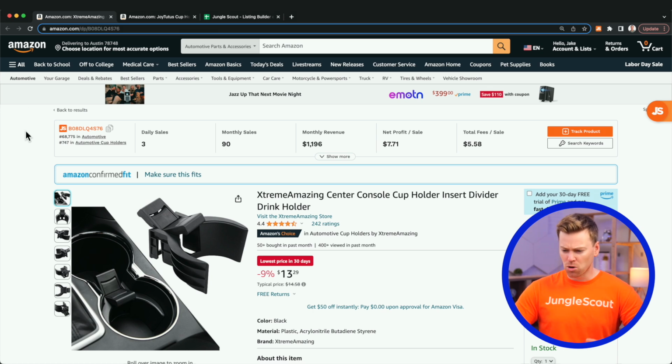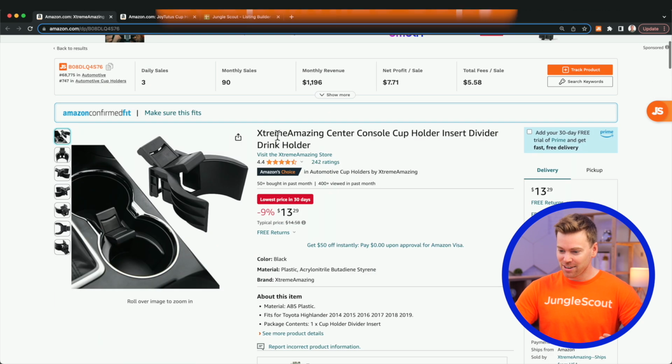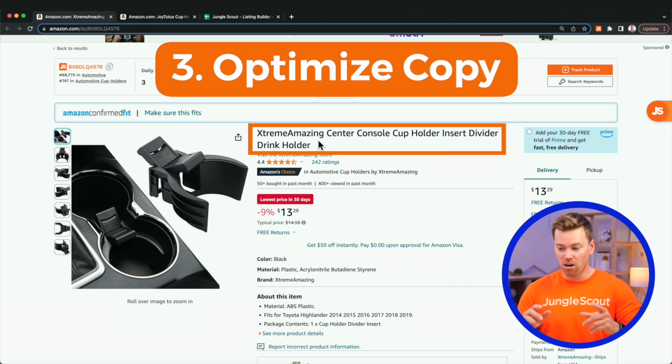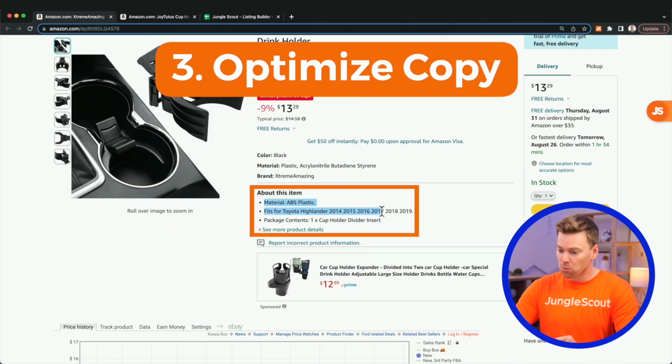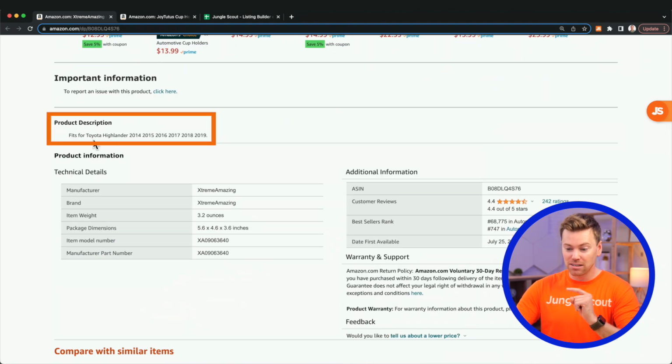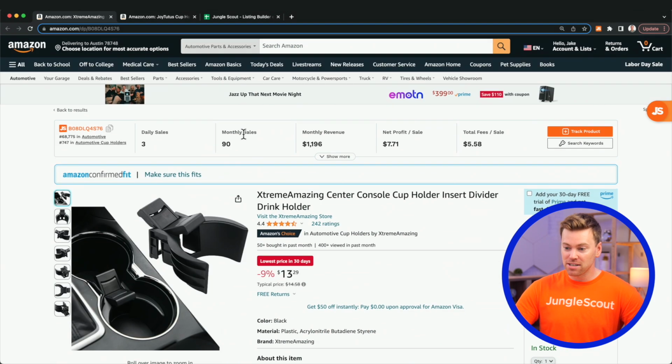But then some simple, quick ones that I would do. I can tell right away there's hardly any keywords being utilized in the most important section on the listing, and that's the title. Even coming down here to the bullet points, there's only, what, 3 bullet points there. And then scrolling down to the product description, there's just a single line, not even a full sentence, of, I guess, like what this could be used for, which cars it can be used for, just a Toyota Highlander. So that's a really simple change.